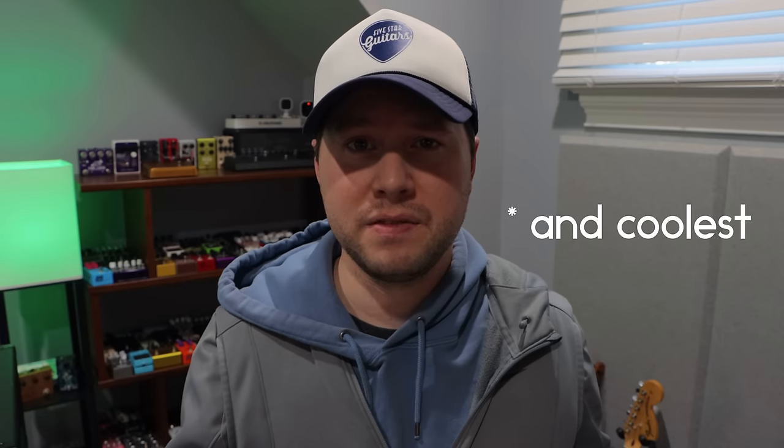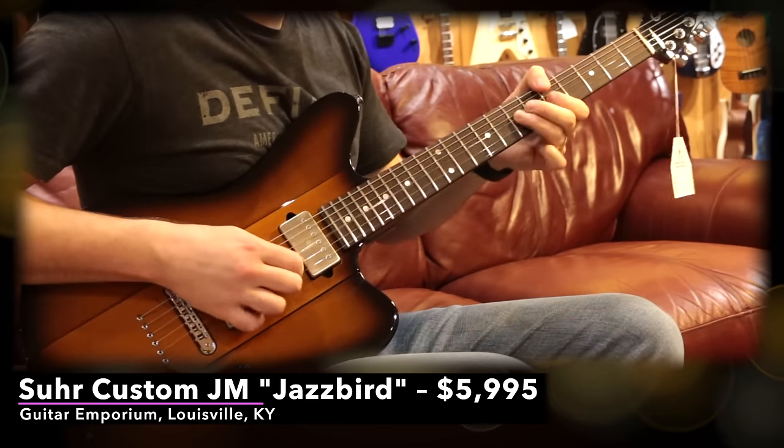The most expensive guitars I could find across the United States.